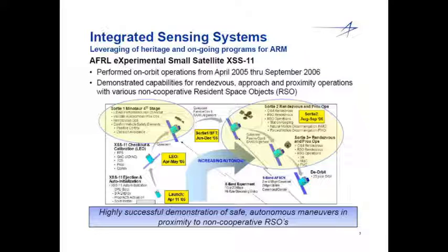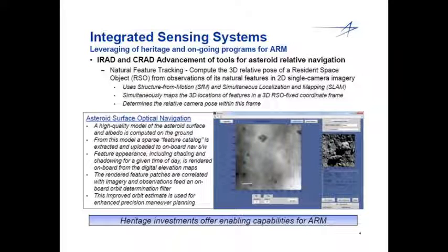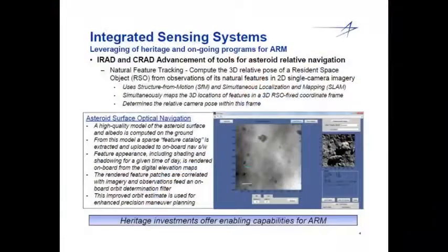Another area that we've been working on, extensible to this, doing different IRAD and CRAD work, is particularly the optical nav. That was mentioned earlier as one of the key features needed for approaching the asteroid, whatever the ARM target is. We've done a lot of work in this area. There's also a lot of other people doing work in this area, but we're advancing. This is something that's probably going to help out OSIRIS-REx to some extent as far as the precision approach capability, using natural feature tracking to map the surface and to plan out your approach for the capture.